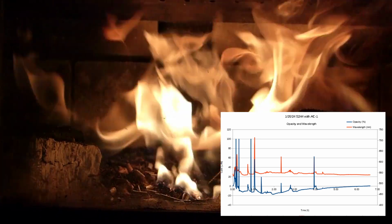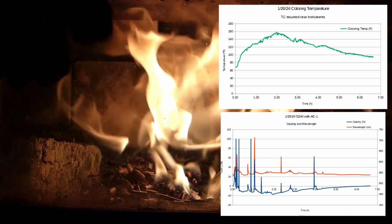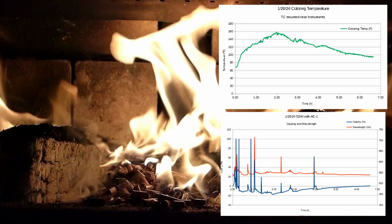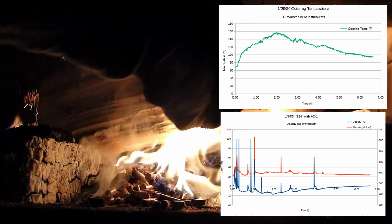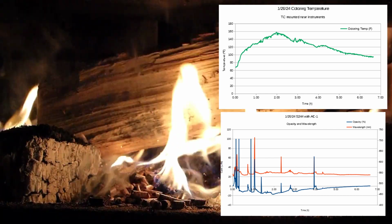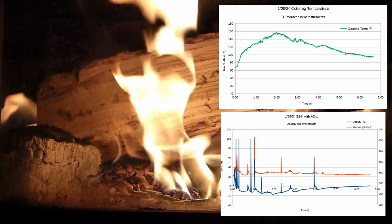I have two charts to show, the opacity and the color shift. One thing I noted was the chimney got warmer than my other tests, and that may be one of the reasons that the readings are what they are.